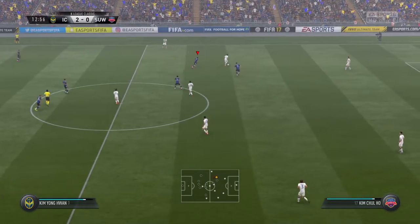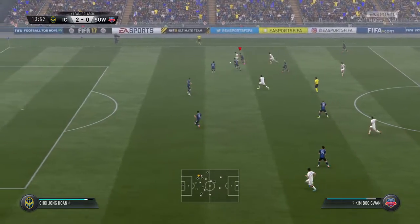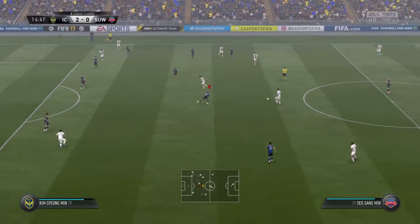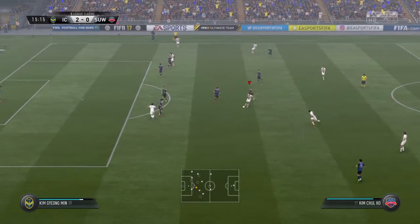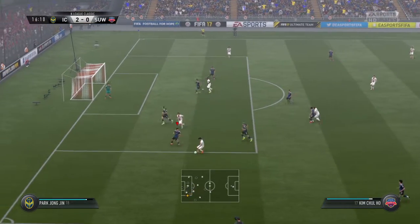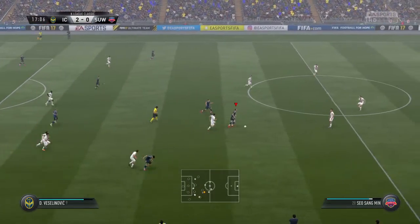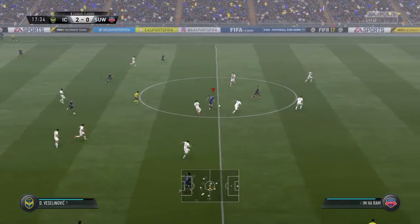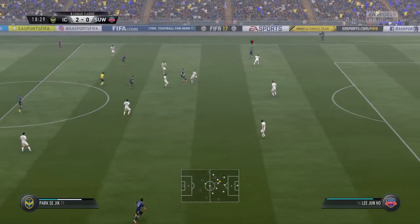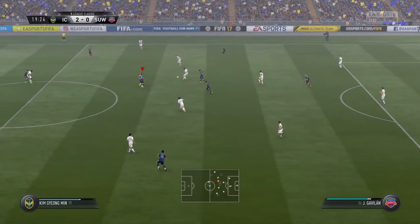To Kim. Moving forward with some danger to the opposition now they're here. Sale. Probing away, trying to find room for a shot, maybe. And there's the interception. Got it back again from his teammate. Sale.